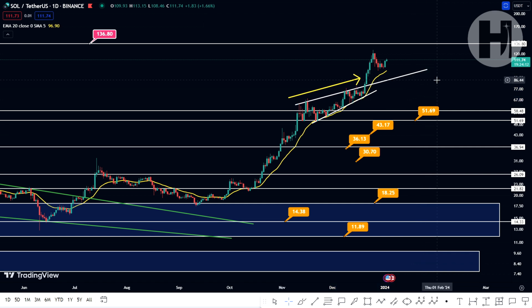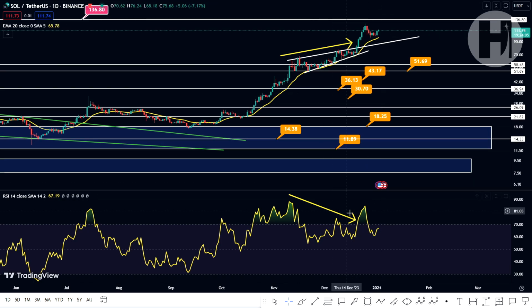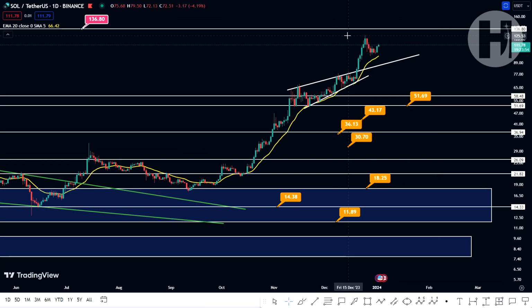Now let's jump straight into the TA. Taking a look at the daily chart, you can see that we had a bearish divergence playing out here, but that really didn't lead into anything, and we just continued pumping here, and we printed a new local high for Solana. Now that local high is printed at $126, and we did not even have a bounce off of the 20 EMA, which is obviously going to be our support band in this uptrend.